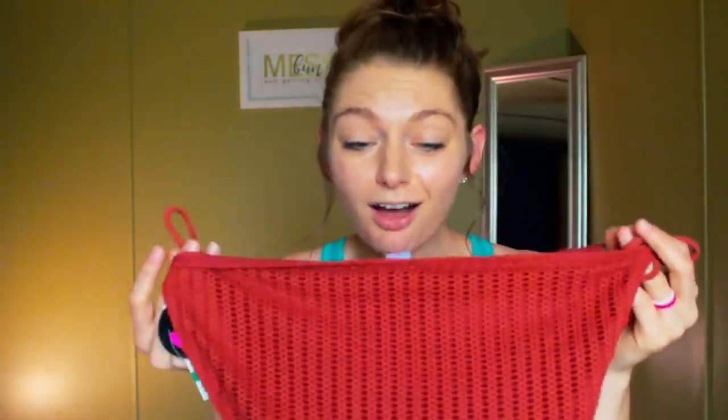And I only paid $10 for the top and the bottom. So I thought you cannot pass this up for a good deal. $10 for a bikini and you're ready to go. They had tons of different colors and all kinds of stuff. So awesome choice for cheap bikinis: Walmart.